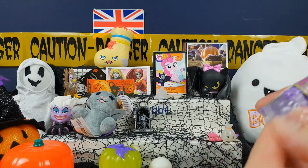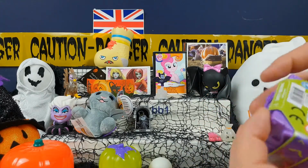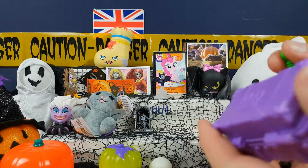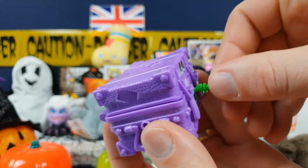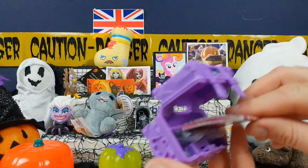Let's see. Right, so there's the key. You've got to get the key off the side and put it in the monster's mouth and then pop it open and see who you've got in there. But these sort of went away as quickly as they came, didn't they? This is series one, Monster Mayhem, but I don't know if there's a series two. Not in the UK there wasn't, I don't think. But they're so cool, aren't they?